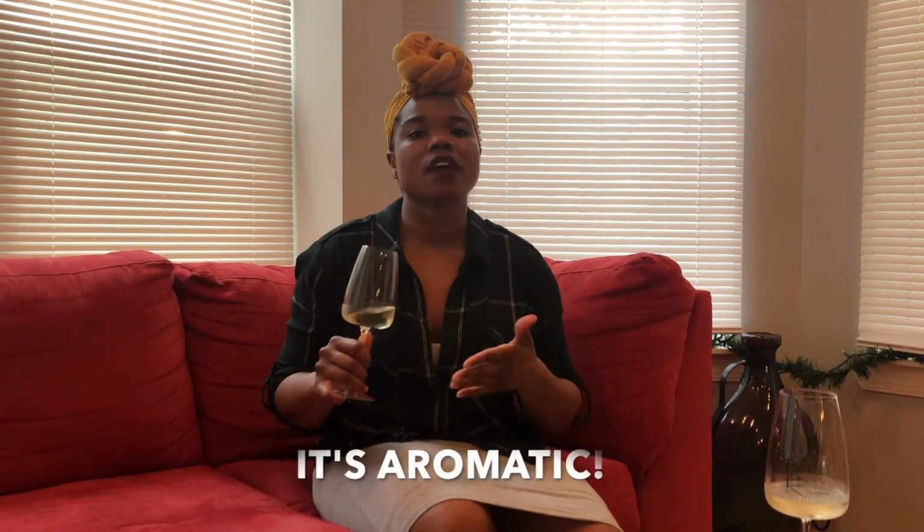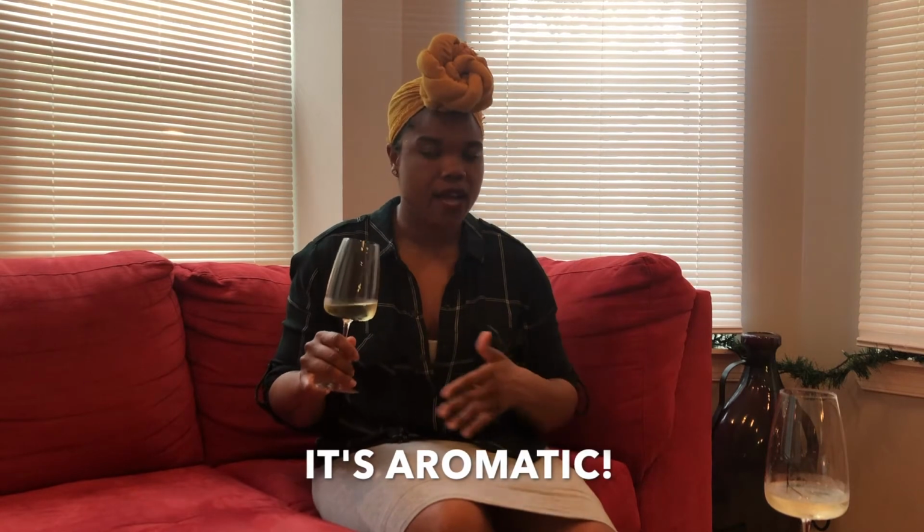Y'all know how I roll, so this is a dry wine. On the nose, you'll notice that the flavors kind of jump up your nostrils and make themselves at home, and that's because Sauvignon Blanc is a very aromatic wine. And basically when something is aromatic, it means that it has a very strong fragrance. So you'll get notes of green apple, some lime, some lemon. I definitely get some grassy notes on this, a little bit of saline, and some minerality as well.